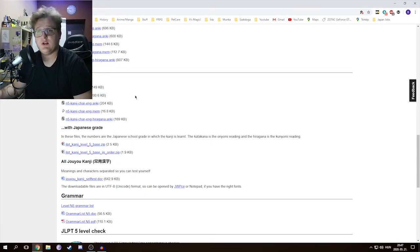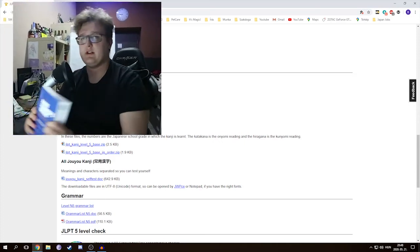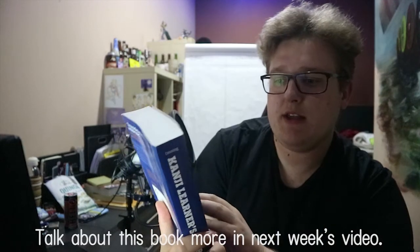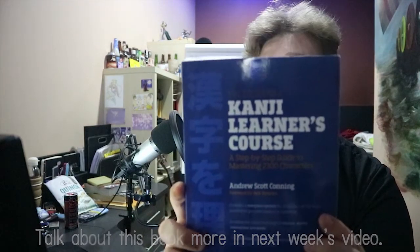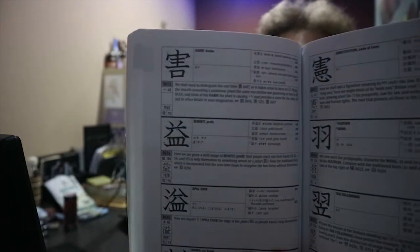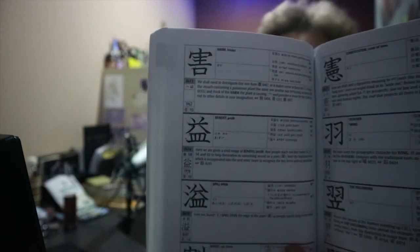It's really useful. If you don't have any books to learn from, this is probably one of the best ways to do it. Also, here's this book. I hope you'll be able to read this. It's called Kanji Learner's Course by Andrew Scott Conning. Probably one of the best ways to actually learn kanji, because in the book, it's really well written out: all the meanings of one kanji, all the readings of one kanji, example words, etc. It's really useful.